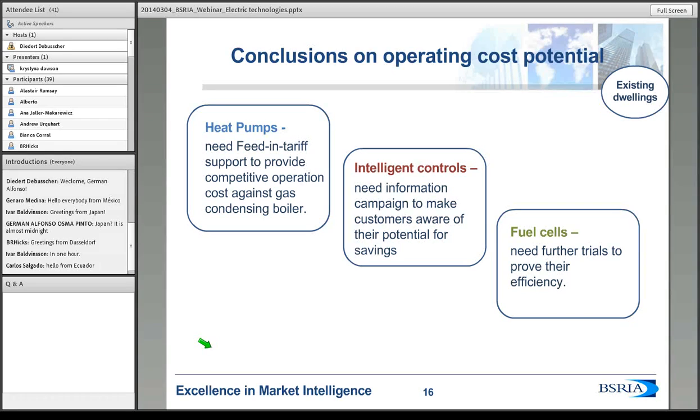While end users usually are aware of the existence of heat pumps, they are often unaware of the potential controls, and intelligent controls in particular have to save them money. They need information campaigns to make customers aware of their existence. Residential fuel cells are mostly at the prototype stage at the moment. They seem to be a promising technology for existing dwellings, but their efficiency still needs to be proven in real-life operating conditions.